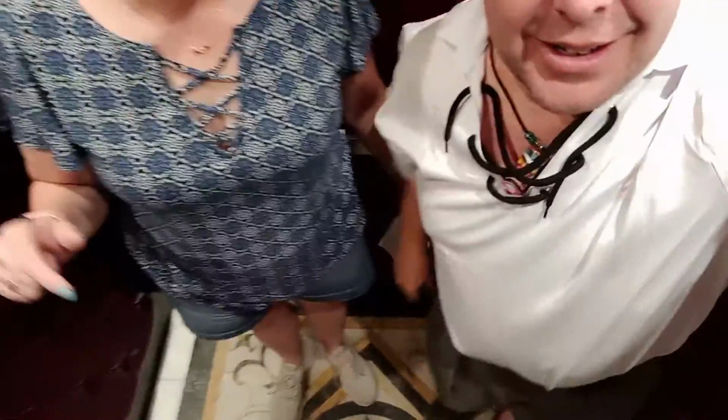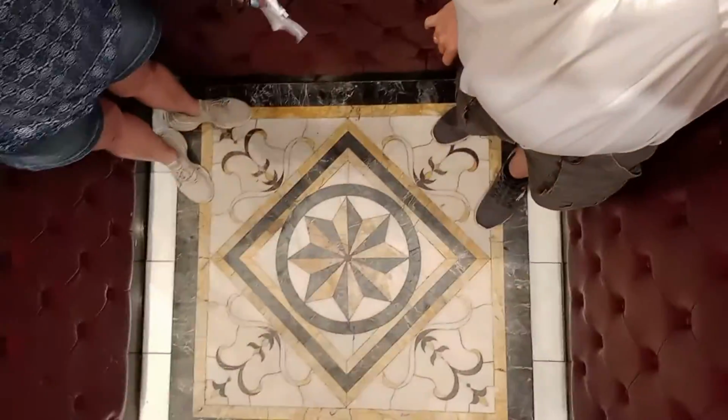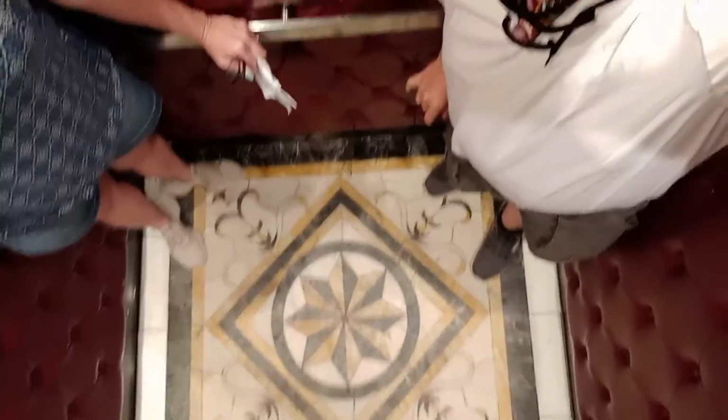It's lined with red leather walls, and the floor is the original marble from when it was built. It's pretty amazing, actually. It's probably older than Oregon is. I mean, it makes a lot of noises coming up.